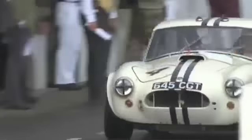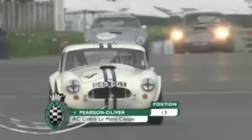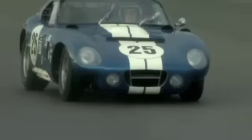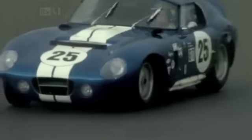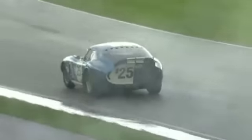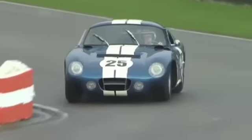Now, that's interesting. That is Gary Pearson taking over from Jackie Oliver. Yes, Jackie Oliver's handed over to Gary Pearson. They've made their pit stop comparatively early. Gary Pearson, of course, hugely polished on this circuit. Kenny Brack continues round. Now, is he going to hand over to Tom Christensen yet, or is he going to stay out for a little bit longer?